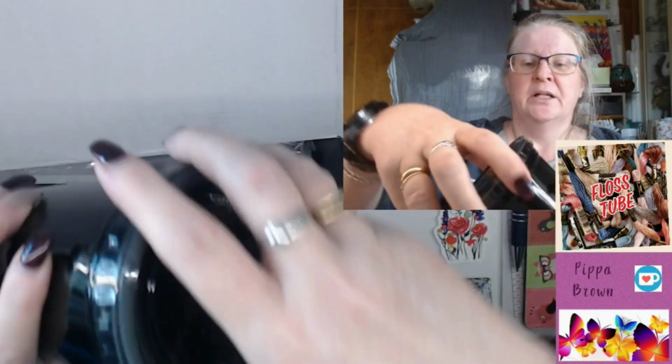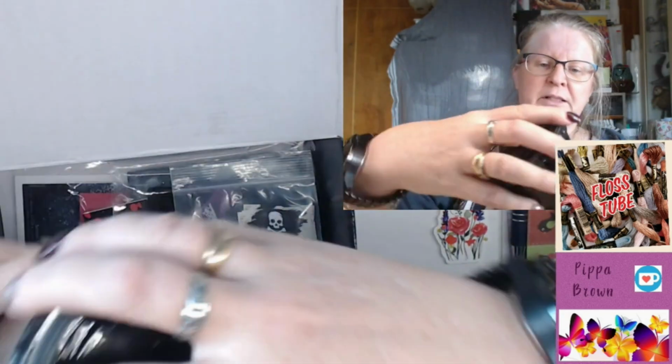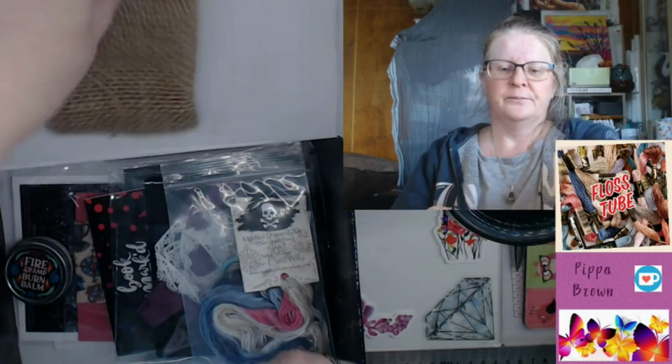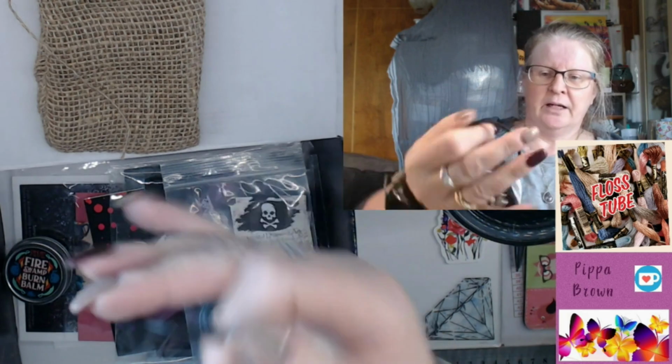So you've got your drink cup. It says drink up me hearties yo ho. It's a permanent quality screw top lid for cold drinks. Okay, not cheap. You have your calico bag and a floss keeper.